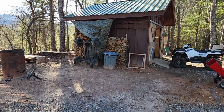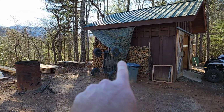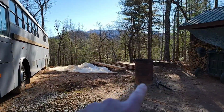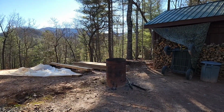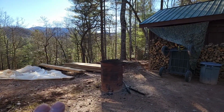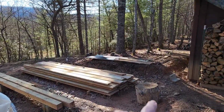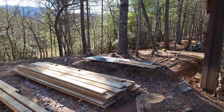First of all, those of you paying attention in the background, this is really my tool shed and things like that. But right here, across this area, right behind where this burn barrel is, there used to be a lumber rack. Well, I have disassembled that to make room for my mill. Now, what's going to happen, basically back in this area, behind the shed, is where I'm going to have my mill placed.